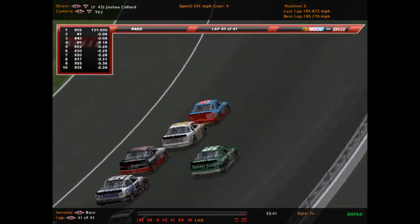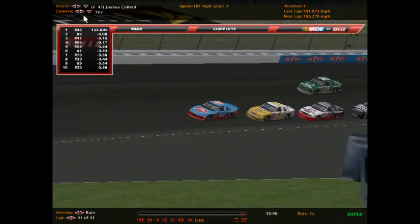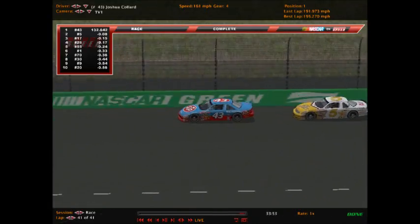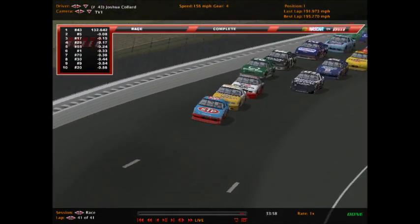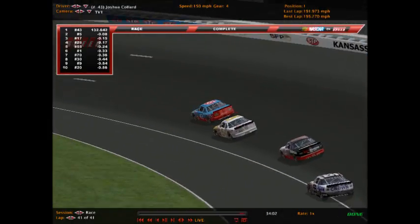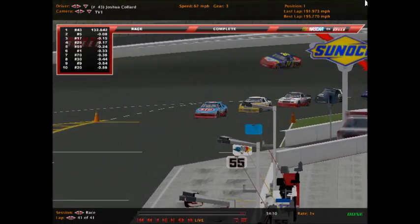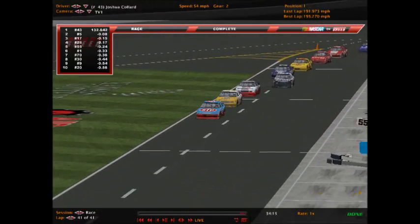Joshua Collard wins the Camping World RV 400 here at Kansas. What a spectacular finish that was in Kansas Speedway. As car number 43, the King Richard Petty colors, Joshua Collard takes the win here at Kansas Speedway. Whew, wow. What a finish here today on this 1.5-mile tri-oval at Kansas Speedway. Oh my gosh. I'm out of breath here.